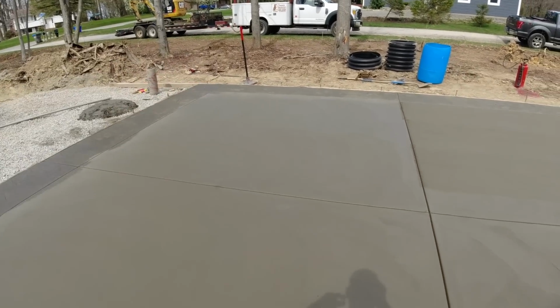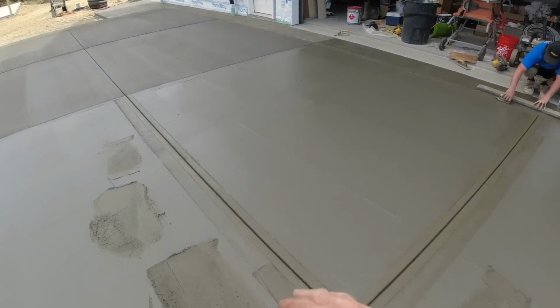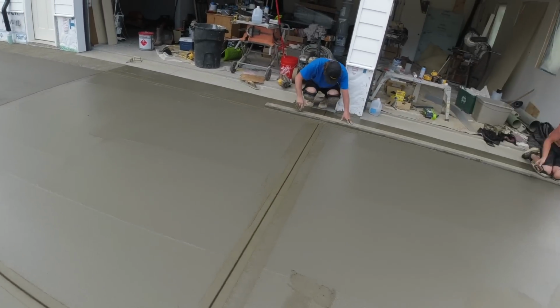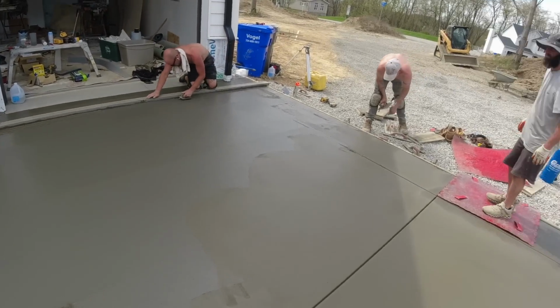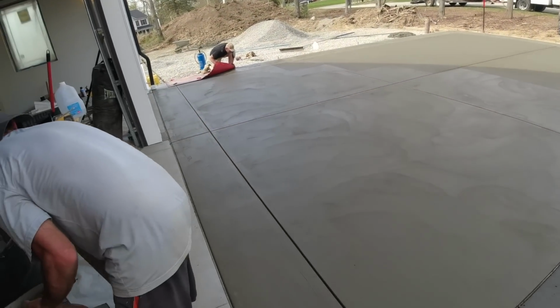Alright, probably brooming this one. I'm still on hold. I got my cut in. They're finishing the border cut. It's almost ready. If you hit that grease too soon, next year that'll all be crumbling off. We don't want that. Okay, it's finally tightening up in the shade.